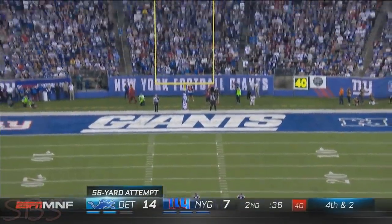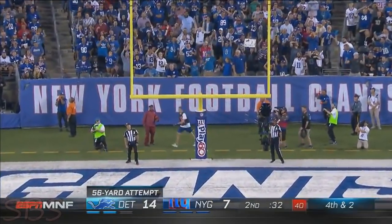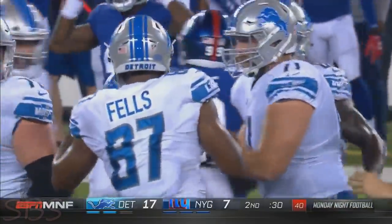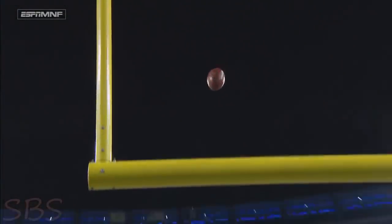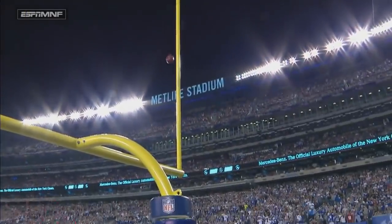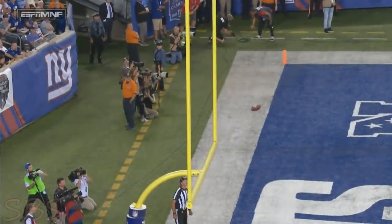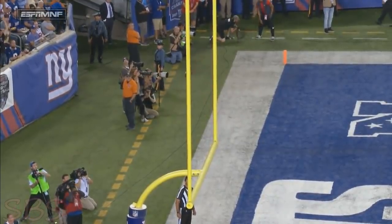Block the new holder. That one is hooking, and it's off the crossbar, and good! Oh! 12 in a row for Prater. Long bomber kicker out here, and you talk about all these fourth quarter comebacks they've had in Detroit. Matt Stafford doesn't get all the credit. It's Prater a lot of the time, and that might be the most dramatic field goal I've ever seen made.